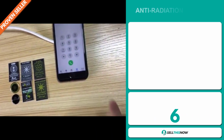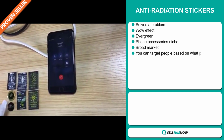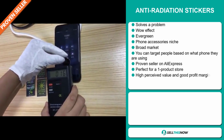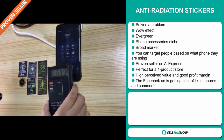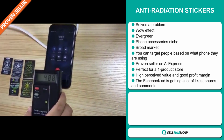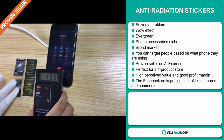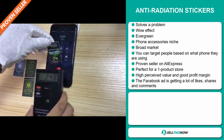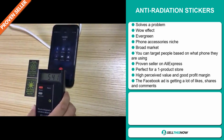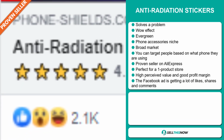Our next product is the anti-radiation stickers. Now this is a definite problem solver. It definitely has that wow effect, and it's an evergreen product, which means you can sell this all year round. It falls under the phone accessory niche market, but we also think that this item has a broad market base, and you can target people based on what phones they're using. And it's a proven seller on AliExpress with many orders, and it's perfect for a one product store. And this item has a high perceived value, and it will give you a good profit margin. And finally, the Facebook ad is getting a lot of likes, shares and comments.